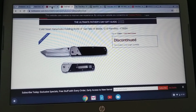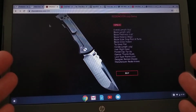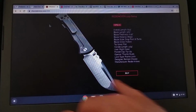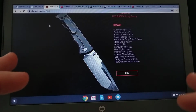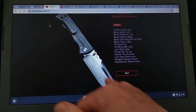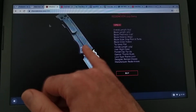Number 2, very difficult. But number 2, I would say, is probably the Chavez Redención. What a beautiful piece that is. Comes in a semi-tanto blade with the compound grinds. It's not a compound grind in that ugly, crazy, let's just make a compound grind way, but just some really nice grind lines. I love the swoop here. Almost matches the swoop in the back, but not quite.